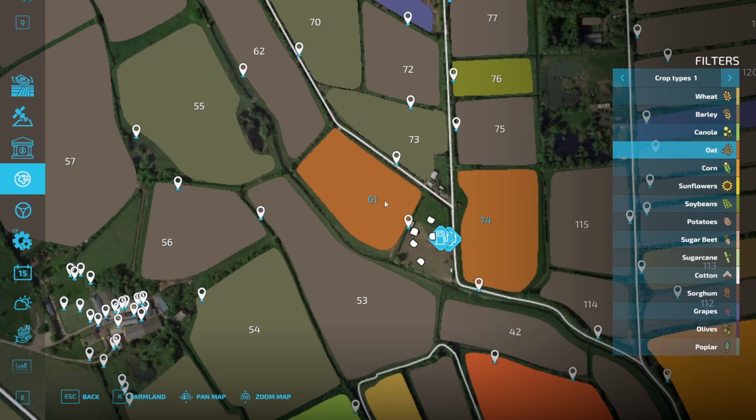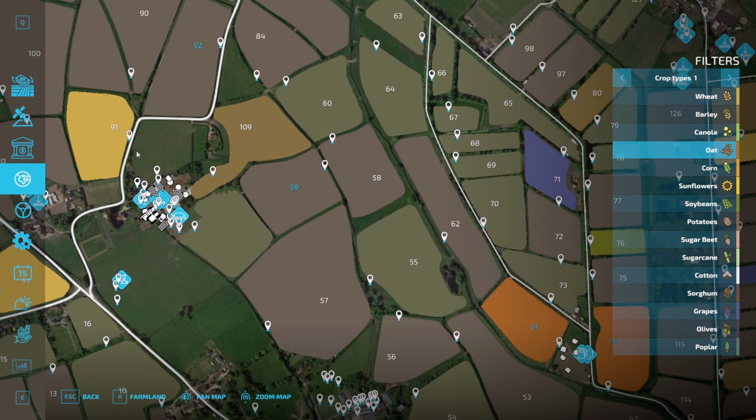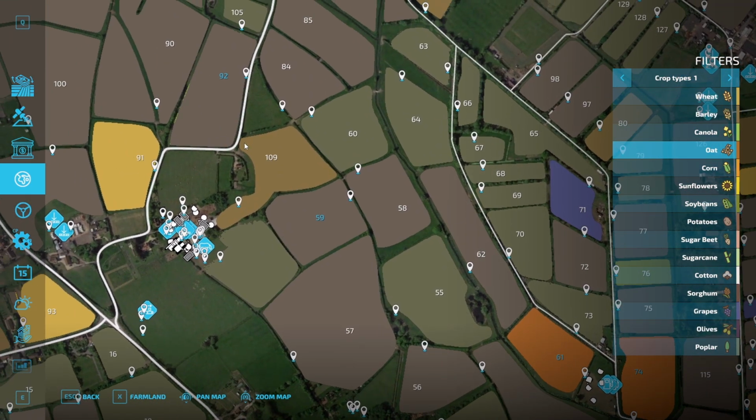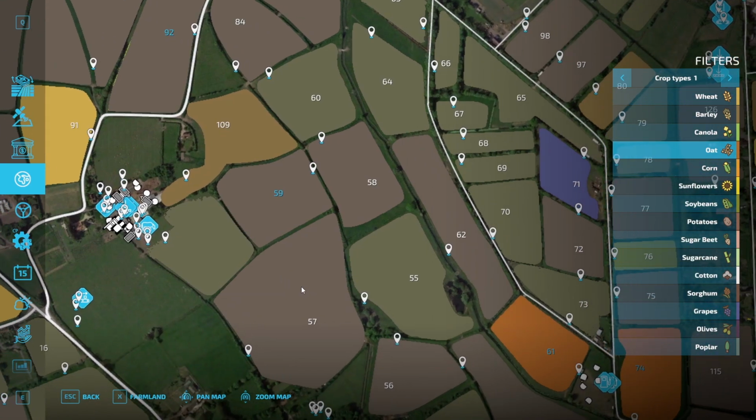I can't remember what's in it now. Is it oats? Yeah, we'll harvest the oats, sell these 2 fields, and then probably try and buy another field down this sort of area, either 109 or field 91. Obviously field 57 would be lovely, but I think that's probably going to be a bit too far out of our price range. But I think by doing that, I think we'll save money. I think.